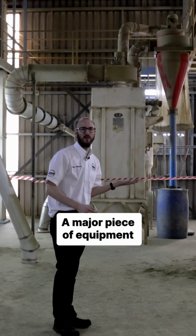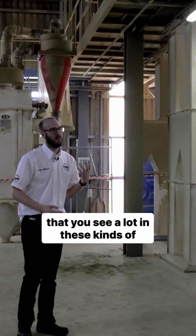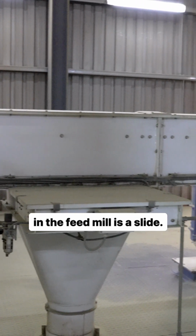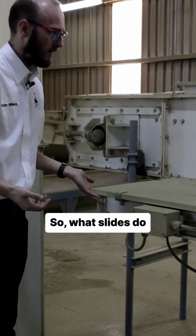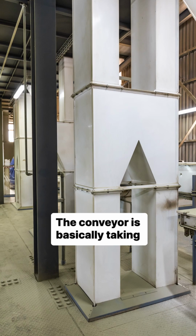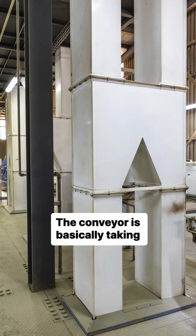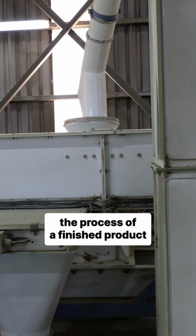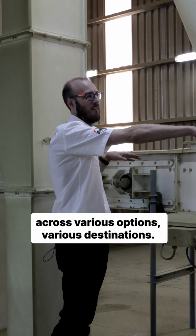A major piece of equipment that you see a lot in these kinds of factories is the conveyor. Then another key piece of equipment in a feed mill is a slide. So what slides do is they control the route of the product. The conveyor is basically taking an ingredient, or further down the process a finished product, across various options, various destinations.